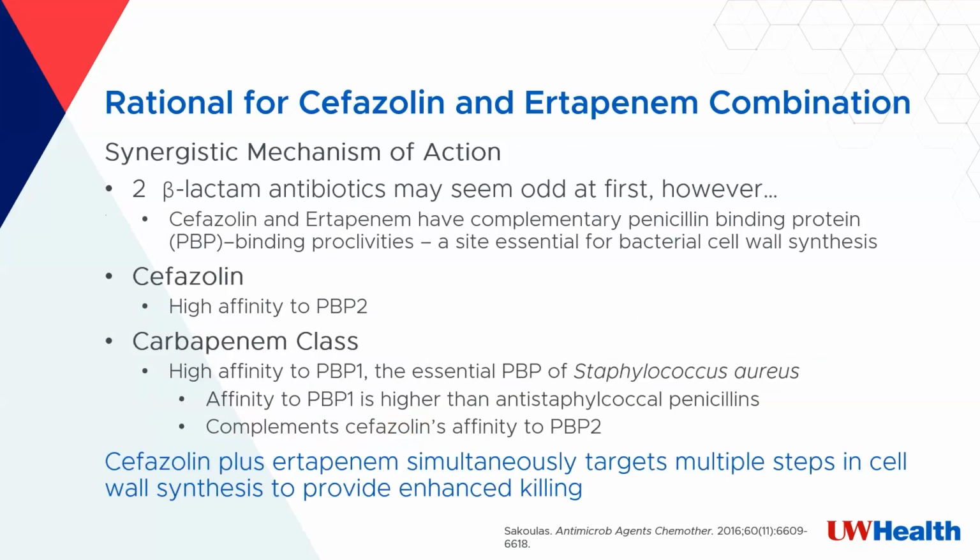So cefazolin binds to PBP2 with very high affinity, and then the carbapenem class has a high affinity for PBP1. So basically we have a PBP2 and a PBP1 targeted antibiotic that are synergistic together, which enhances the killing of the bacteria.